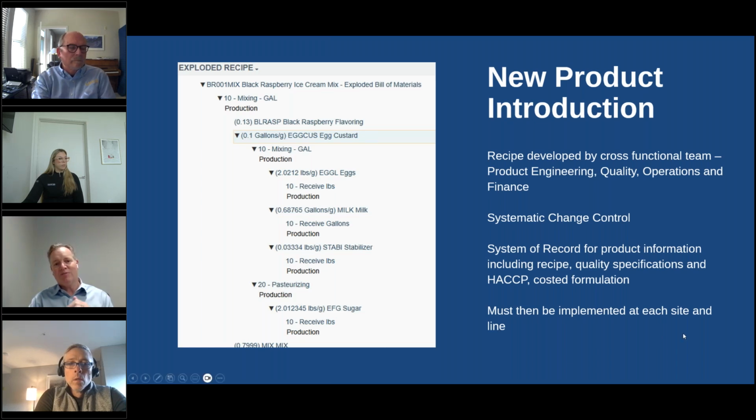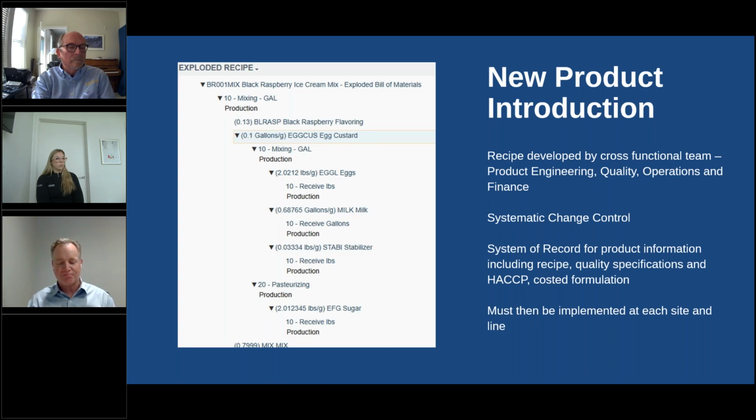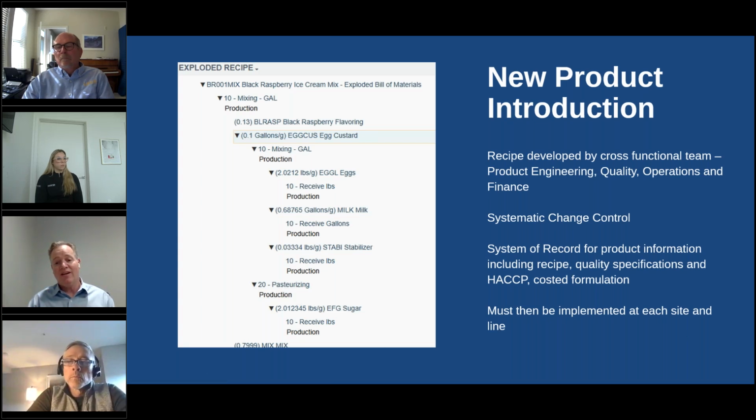What's highlighted on the left side might be an exploded recipe of what is being made. We've highlighted an ingredient and/or an amount of the ingredient that could be adjusted, but how is that communicated across the enterprise and all of the production requirements? Another thing to highlight is the system of record for producing that, the quality of it, HACCP, and how to implement that across multiple lines. Next slide.